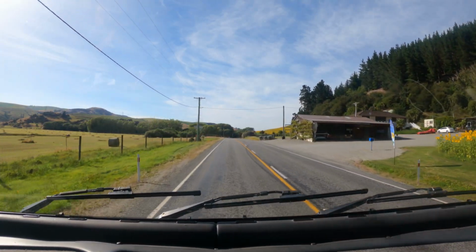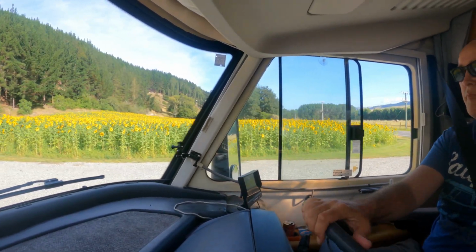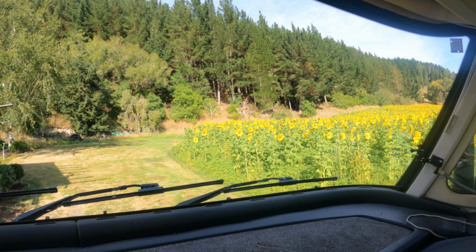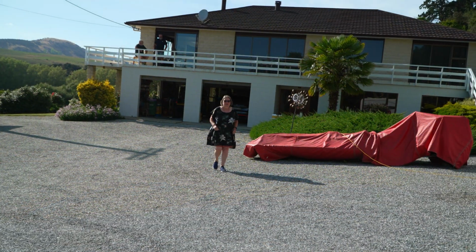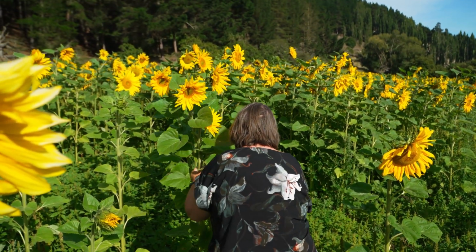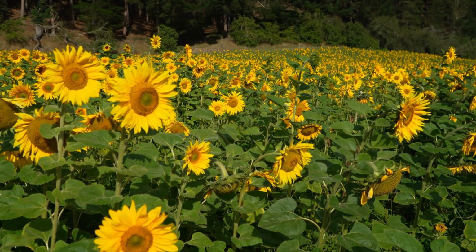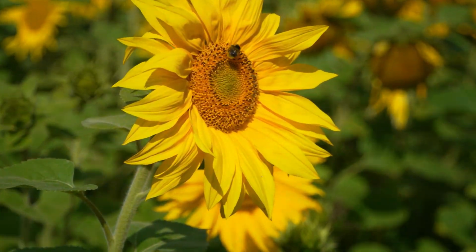Just arrived at the sunflowers at Pick Your Own. We're going to have a go, see what we can see. Oh, not a bad spotting, is it? Yeah. Let's get 20 bucks. This is a fundraiser for the Cancer Society, so pick your own sunflowers. So bigger at the other house, but I said these will do us. She's got herself lost in the sunflowers here. Go and see if we can hunt her out.